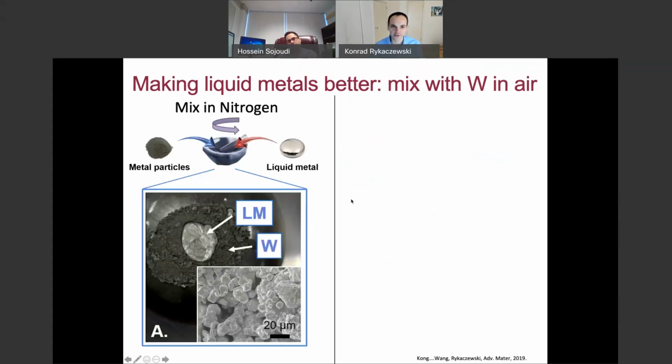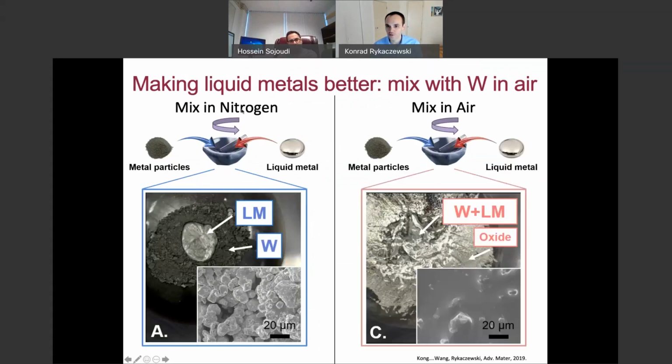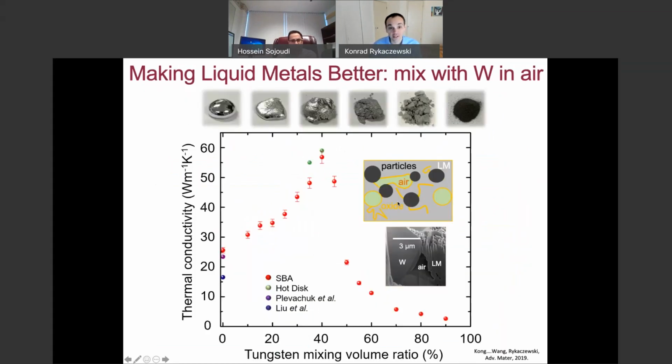So at the macroscale, taking advantage of this was actually very simple. Instead of mixing the particles in nitrogen, we mixed them with the liquid metal in air, and we were able to form these very stable pastes. You can see tungsten floating in the liquid metal, and it has a bunch of oxide that helps this happen. So by controlling how much of the tungsten we added, we could go anywhere from this very fluid right to a wet powder and anything in between.